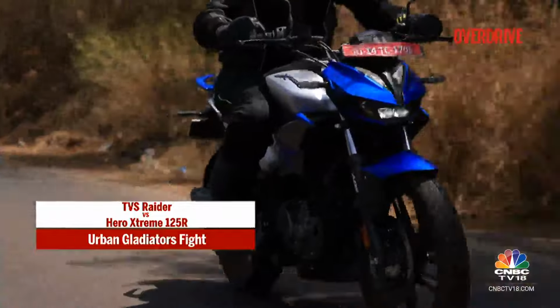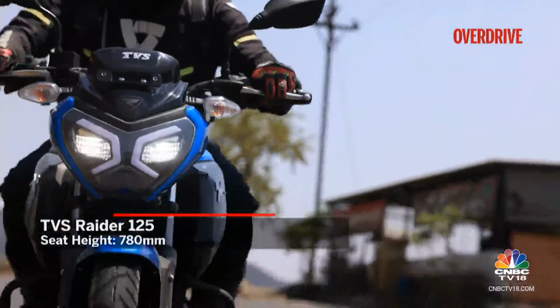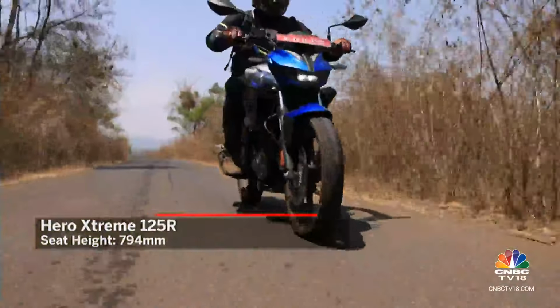Now let's gab about the ergonomics. The Raider is like your favorite armchair, roomy and welcoming, with a seat height of 780mm that's easy to get along with. The Xtreme, on the other hand, has you perched high up, feeling like you're commanding the road.